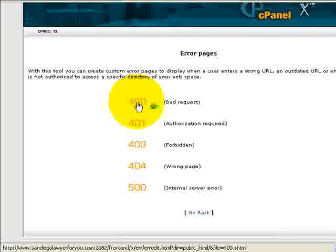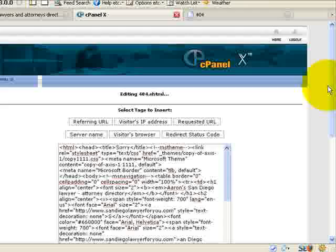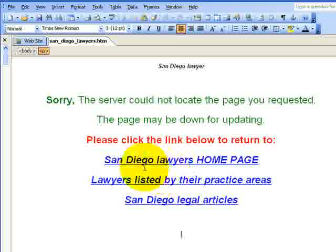Now you can click on one of these, and we will do it over here. This is the one we got before for wrong page. So we'll click on that, and now you're presented with what information you want to put on that page. You can make that up, and what I've done already is gone to an HTML editing program like this, a very simple editing program, put in what I want that page to say, put in links back to the home page, back to the practice area page, back to the legal articles page, which are all popular on this site, and told them sorry for the error.